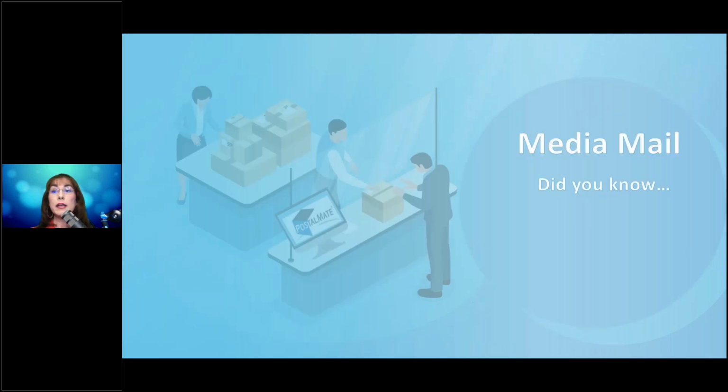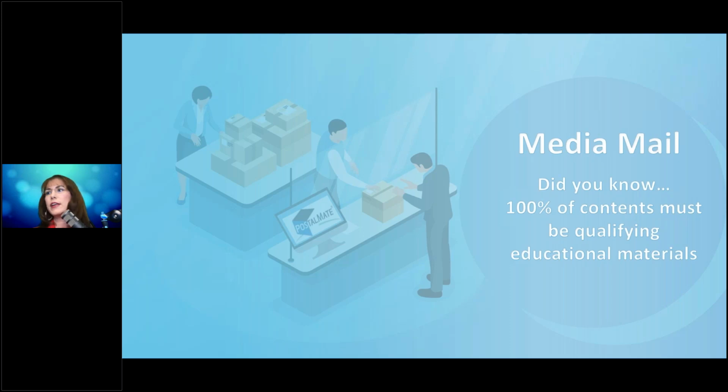Okay, media mail. Did you know that 100% of the contents of a media mail shipment must be qualifying educational materials? We always think it can be anything readable, watchable, and that's not quite true. It actually has to be educational materials. So I know it's kind of weird, right?